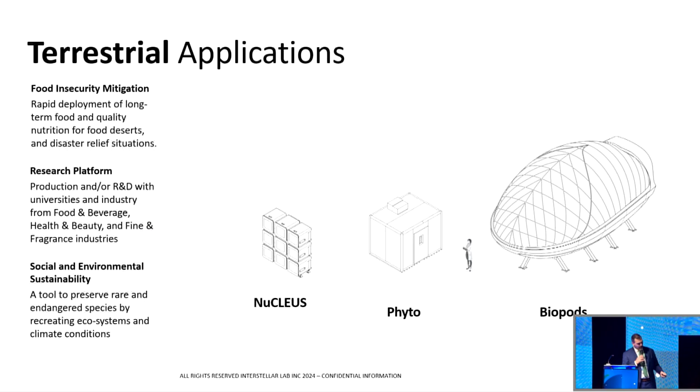I'm going to start with our terrestrial model. So what you see here is our Biopod on the right. I know some of you have been to our facility in Paris and have seen that. Right now, it's a controlled environment agriculture system. We control all of the environmental parameters in that system: temperature, humidity, pressure, atmospheric composition, and we are essentially growing and manufacturing plants and controlling them in a way to produce very specific compounds.